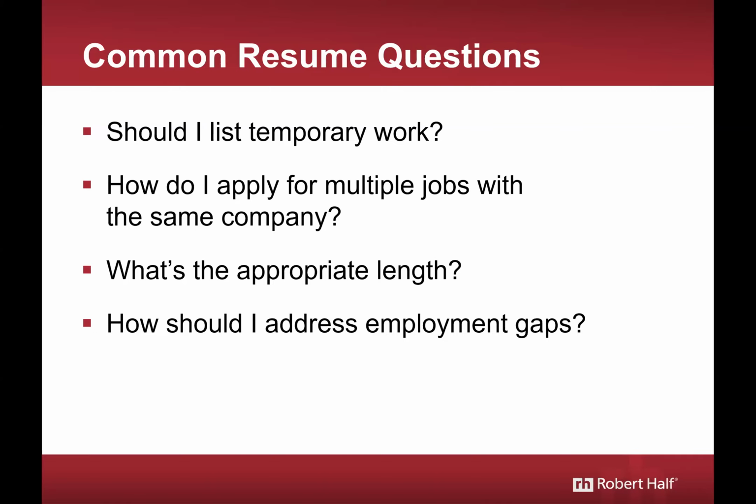And how should I address employment gaps? So we did a survey and 93% of executives said they were concerned about a candidate's fit for a position if the resume showed periods of unemployment. So you should proactively offer a brief explanation of those gaps. Sometimes you might do it in the first interview to alleviate those hiring managers' potential misgivings. Sometimes people put it in their cover letter. Don't try to camouflage it by leaving out dates. That just leads to a level of suspicion from that prospective employer.